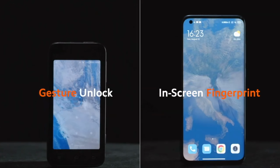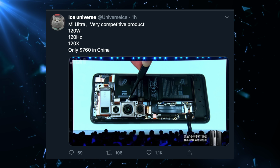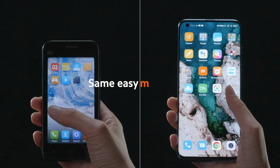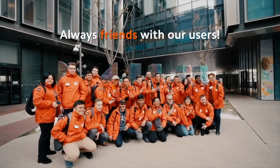Now everything you have heard is looking really exciting, and you may be thinking that this phone might be a $1,200 or a $1,400 phone, but no. According to iOS Universe, this phone is costing only $760. That to me is absolutely mind-blowing. Xiaomi has proved to the world that they are a really strong player when it comes to the smartphone game. They have established themselves in both the flagship and mid-range/budget market.